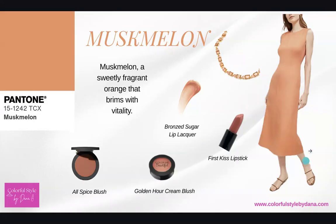So I think this dress, again, Jill found a very super flattering dress, very simple lines, and it really just shows how beautiful this color is, and it really looks very elegant here.